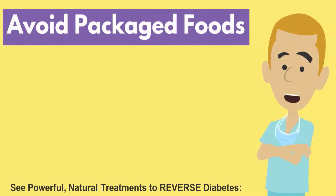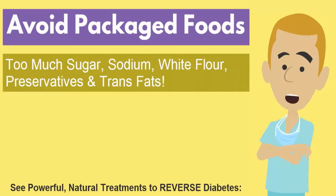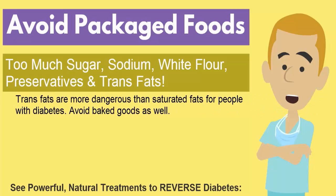Alright, the next type of food to steer clear from is basically packaged snacks and baked goods. In general, these types of snacks can contain a lot of sugar, junky white flour, tons of salt, and preservatives. But in addition to that, things such as chips, pretzels, crackers, cookies, donuts, and snack cakes also often have trans fats.